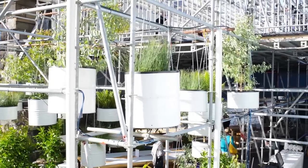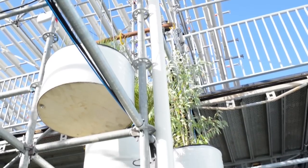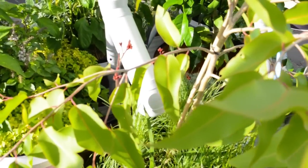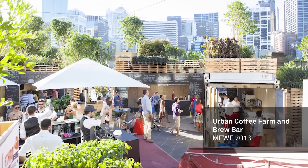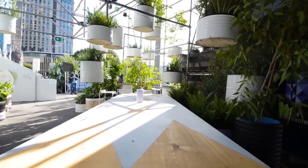We see the Melbourne Food and Wine Festival as a celebration of the role of water within the food industry. People can come to the Immersery and see just how a rain garden works, how they can create a more sustainable vegetable garden, using the roof water from their home to grow their own produce within their own garden. The Immersery is about twice the size of the coffee farm from last year, and it has all these different spaces and hopefully different experiences.